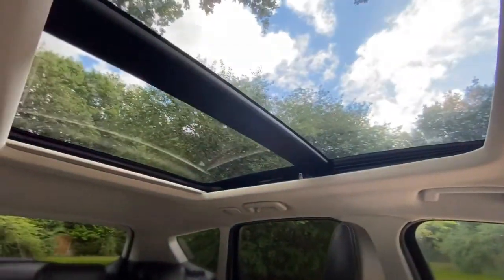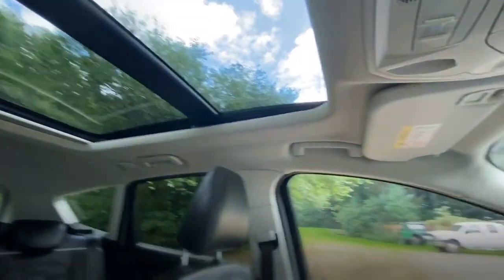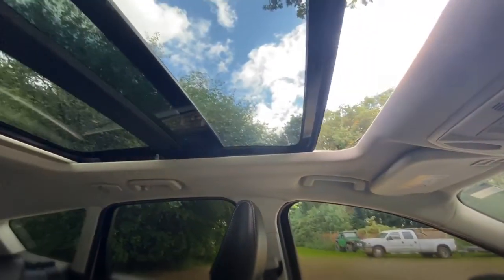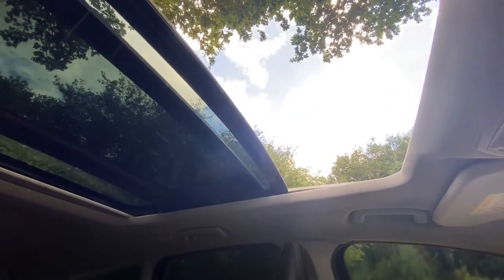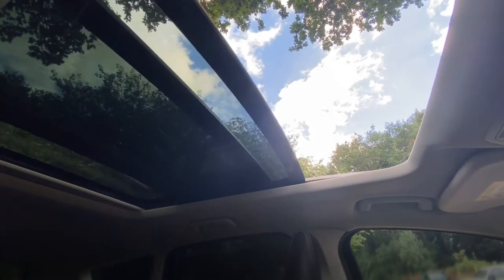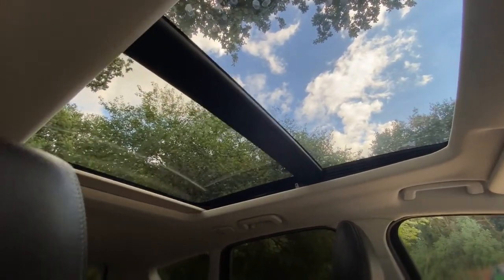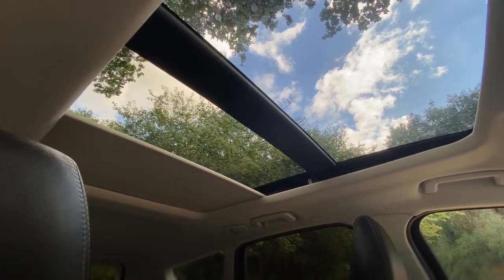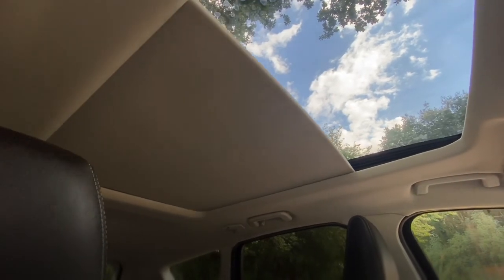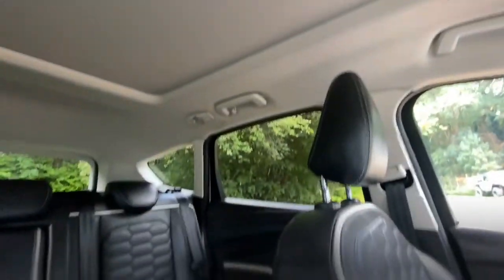Up above you've got your panoramic roof with a sunroof option. Let me just, I think it's that, is it that one? Yeah, it's that one. So you can open it like that, or you can shut it. And also you've got the blind as well. So as you can see, everything works perfectly.